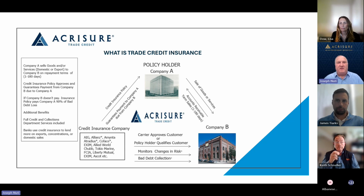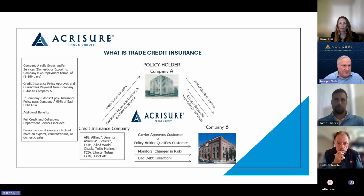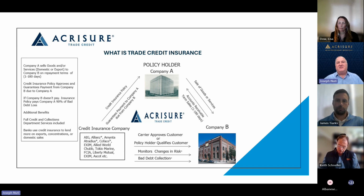So what is trade credit insurance? The policy holder would be the seller. And I have numerous people in your industry, so I'm very well versed. In 2016, when the disaster happened in your industry, we got over $4 million in claims for numerous policyholders paid. A lot of them were, of course, in India and UAE. And this is the customer, and we're the broker in the middle, and the insurance companies are here.